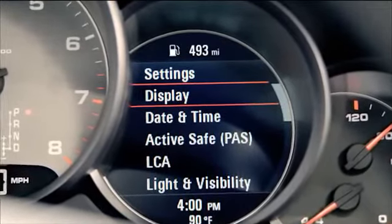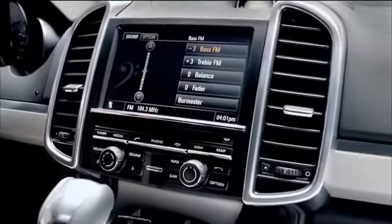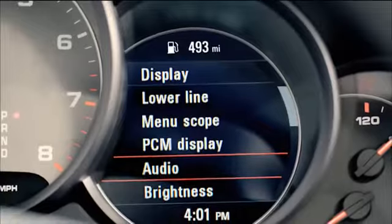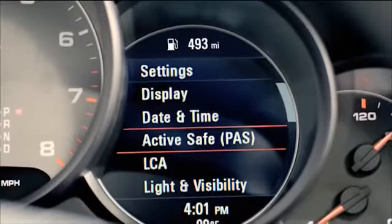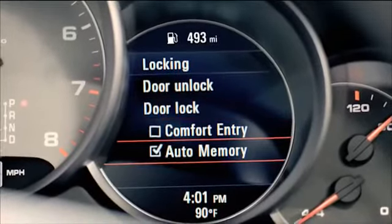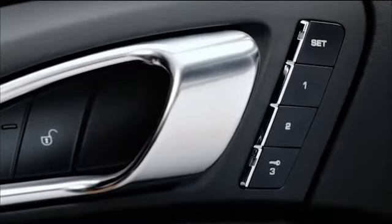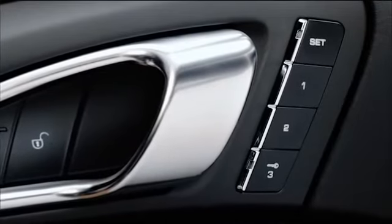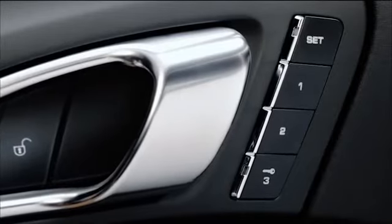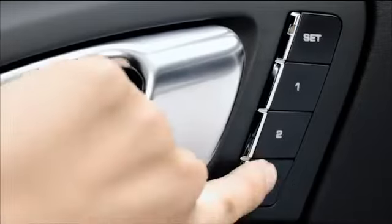The Comfort Memory Package also saves other personal settings, such as the current sound settings for the audio system, the selected temperature, and your preferred settings for the multifunction display. Automatic saving on the key can be deactivated in the multifunction display. Separately from this, you can also save your settings on the key at any time with memory button 3 on the inside of the door. Press Set and then 3. Press 3 again when you want to retrieve the settings later.